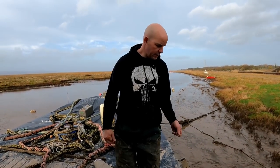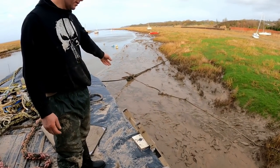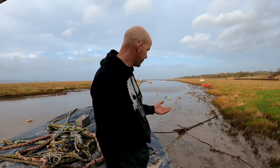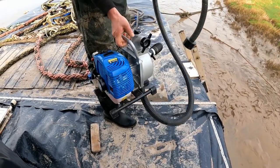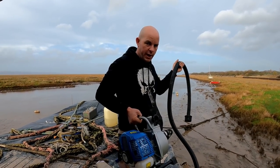Okay, so as I've been mentioning, it's getting really, really muddy. Can you see down there? Still got footprints from last time. So while the mud's really soft, because the water's just leaving us now, we've got this pump here. It's basically a little two-stroke pump. I think it's really, really handy to have on the boat.